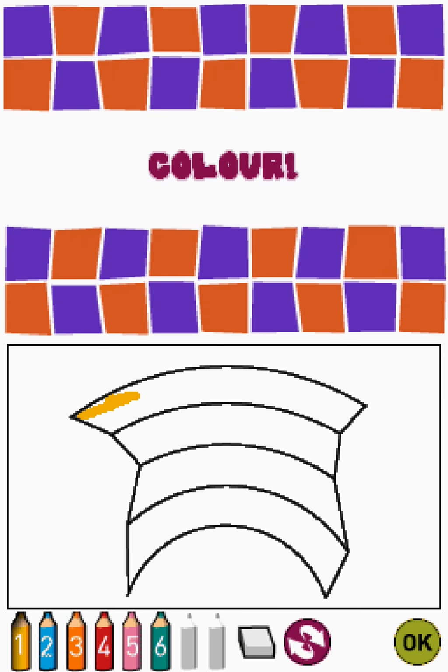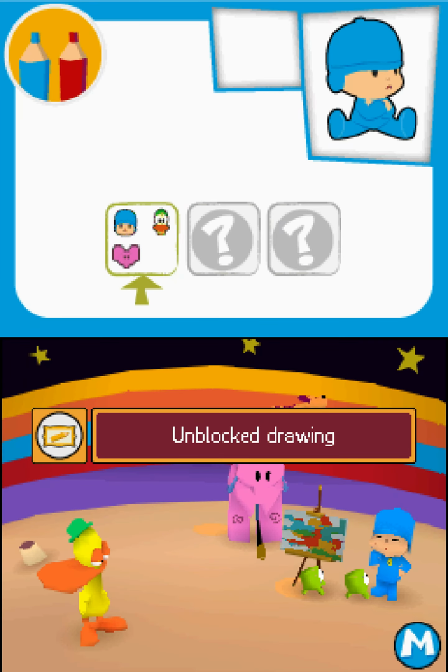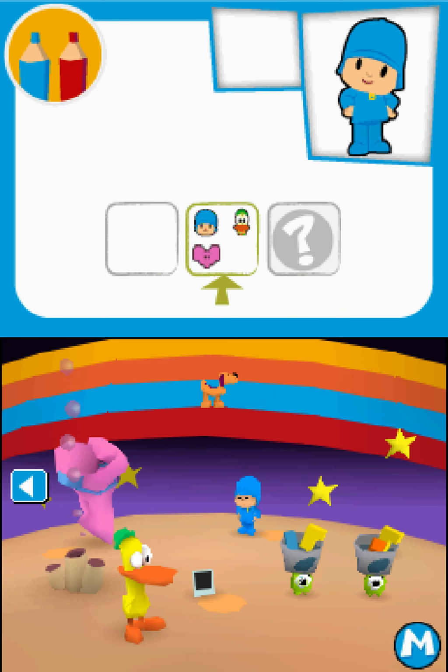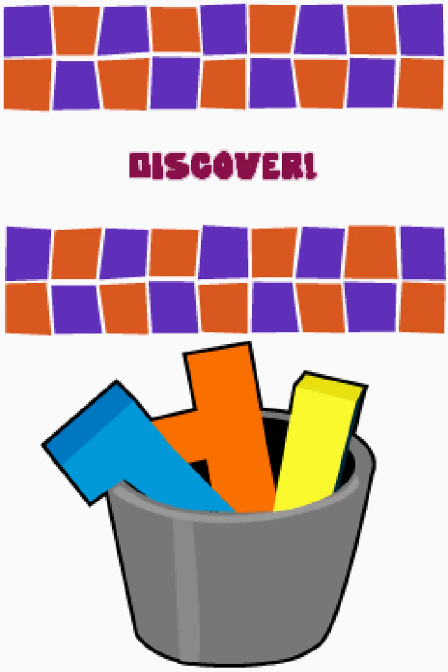Color. That was really very good. The green aliens want to help us. These tumblers will work if we fill them with the right pieces. Discover. Look, there's a piece in each color.